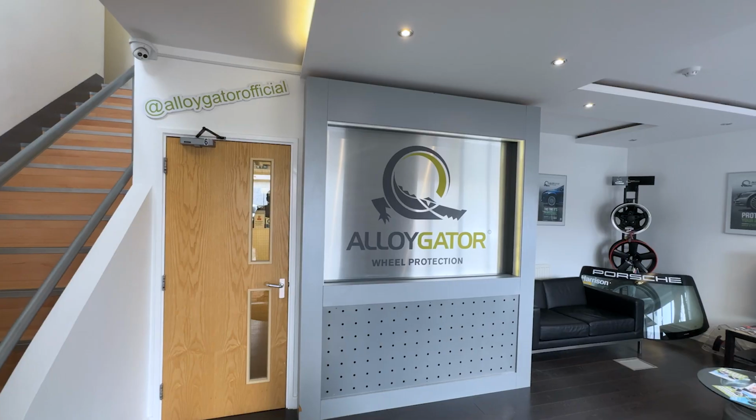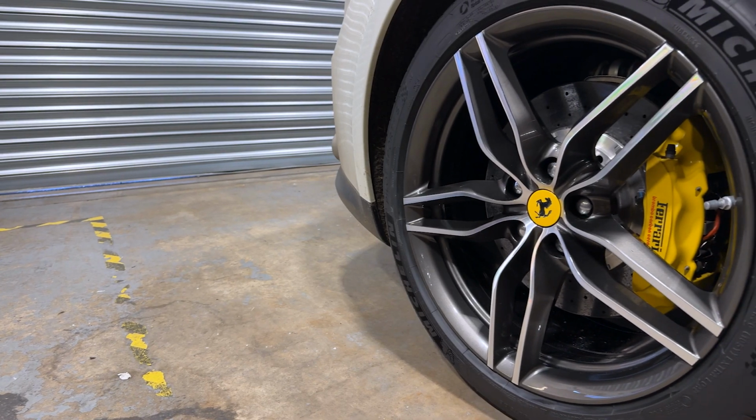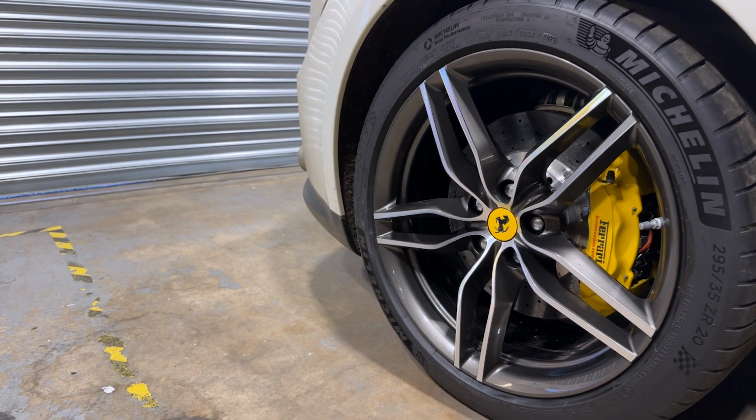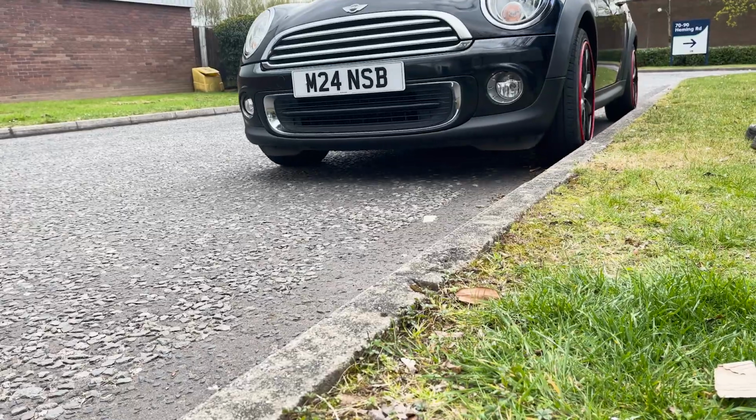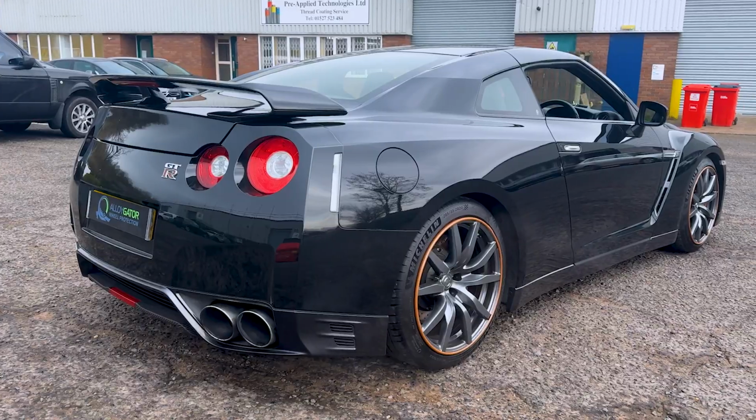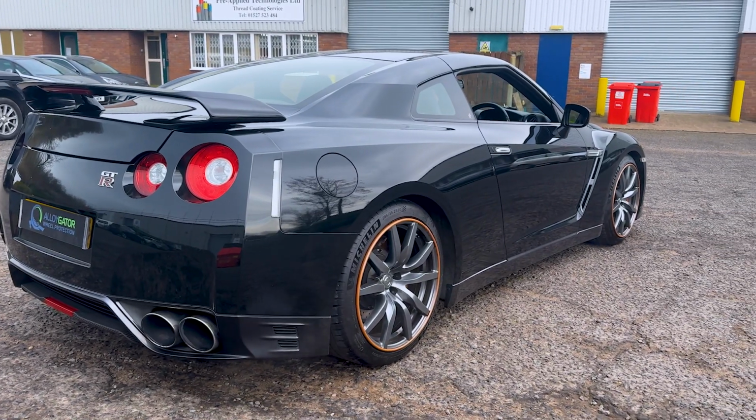Welcome to AlloyGator. Today we delve into the essential world of wheel care. Protecting your wheels is as crucial as any other aspect of car care. Discover how AlloyGator stands as a premium shield for your alloy wheels.